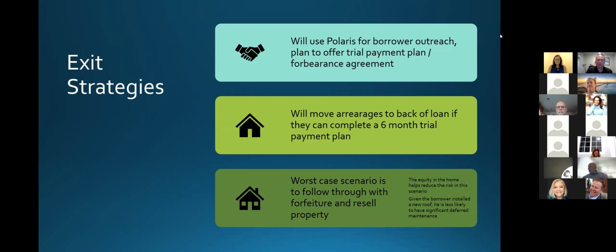And so this was kind of my plan. When I offer a forbearance / trial payment plan to a borrower, it usually has a structure of you're asking for some kind of down payment, some number of trial payments, and then I make an agreement to modify the loan so that they'll be current. So the down payment piece is really important because you want the borrower to have some skin in the game.